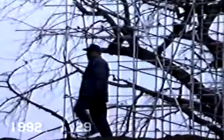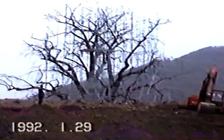Transplanting the Yonggyeri Ginkgo took more than 5 years in preparation alone, and there were countless problems before the tree finally settled where it stands now.